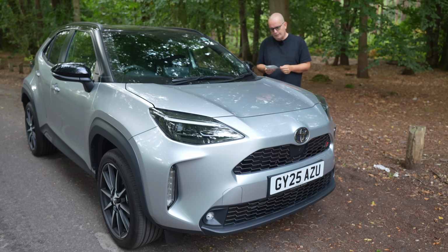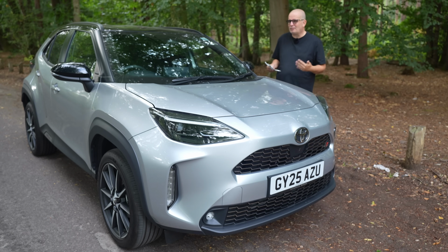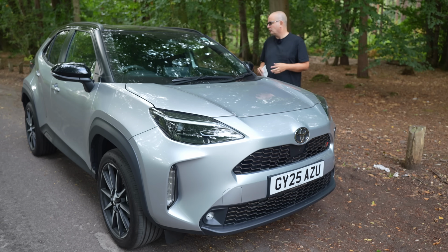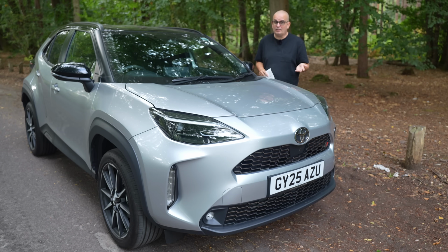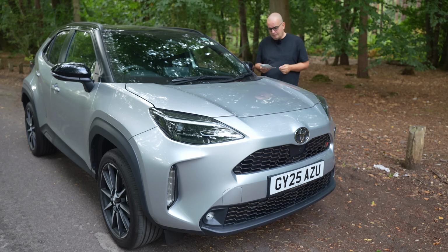Limited rear space, there's not a massive amount of legroom and headroom, but look at the size of the car. And really, you're not going to be doing grand tours with the family with this. A couple of kids would be fine in the back, to be fair. But a couple of 6-footers are going to struggle in there.